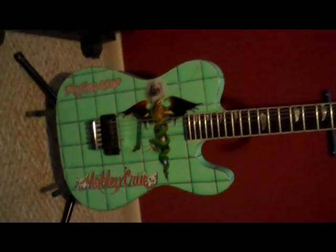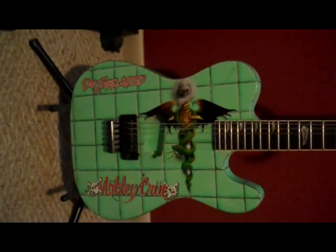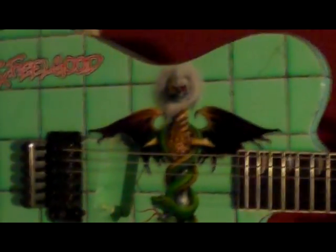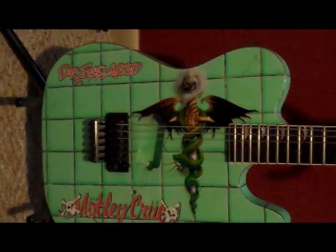This is a killer paint job done by a good friend of mine, Psycho Bo Pittman, who does a lot of Kramer's custom guitar work. He hand-painted this for me. I asked for the Dr. Feelgood album cover.